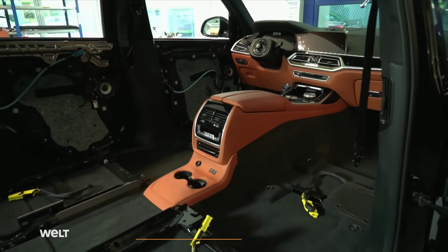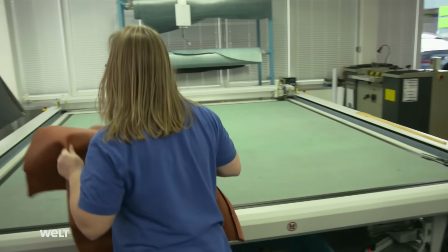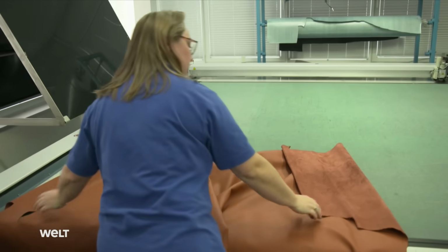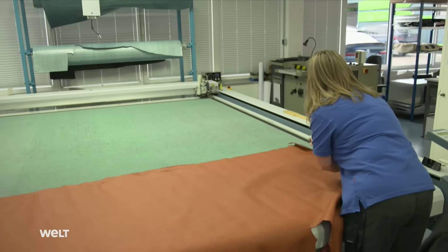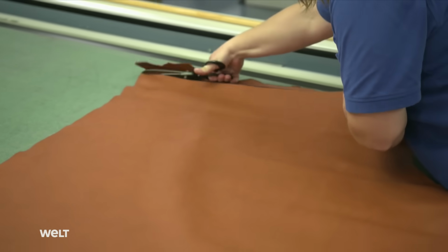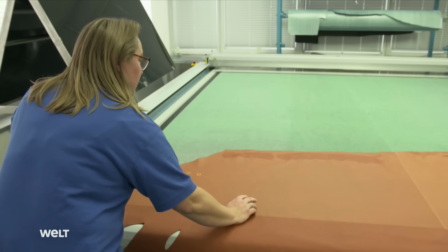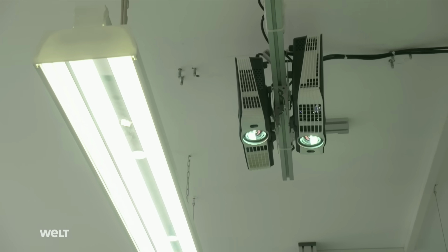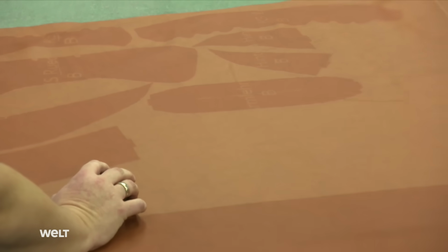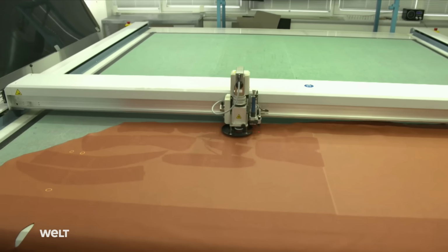When it's all said and done, an SUV interior has close to 40 square meters that need to be reupholstered with leather. The required cuts come from this cutting table. In Buchloe, they use Lavalina leather from southern Germany, Austria, and Switzerland. The employee uses the projector to position the template in a way that leaves the least amount of scrap. The plotter wields its shape blade to cut the outlines in the leather.